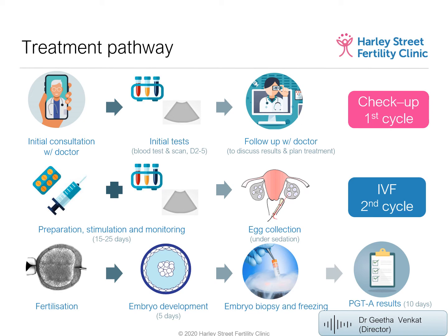Usually the first question, when we wake the women up, they ask me, "Doctor, when are you going to start the procedure? I am very sleepy." We always tell them, "Look, we have finished it." And they will say, "Oh, I didn't feel a thing." That's how it is, because you are totally asleep. You don't feel anything. You don't have to worry.